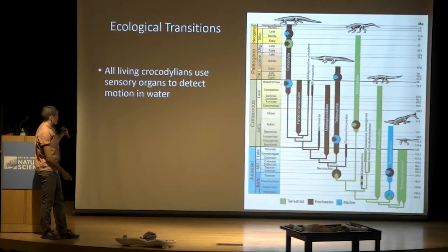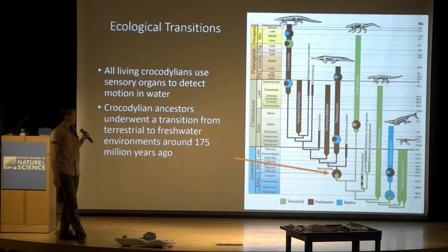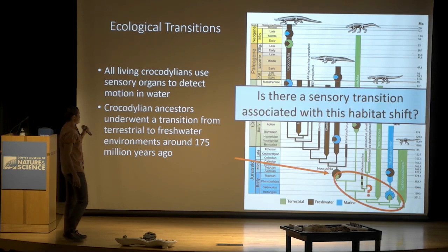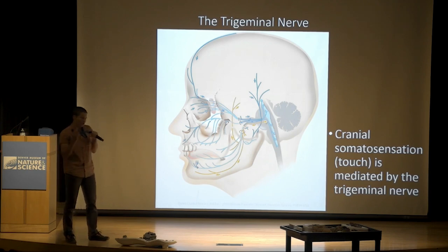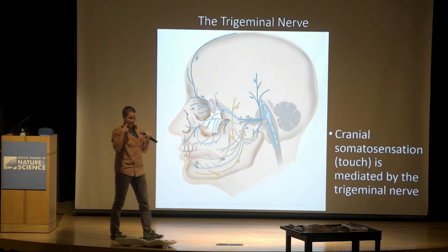So again, all crocodilians can use their faces to detect movements in the water, and they did transition to an aquatic environment at some point. So were they able to do this as a means to use the water very effectively, or what? The way they're doing this is through a nerve called the trigeminal nerve. So if you touch your face, that's your trigeminal nerve sending the signals back into your brain.